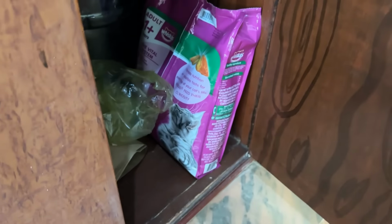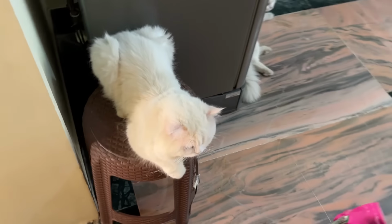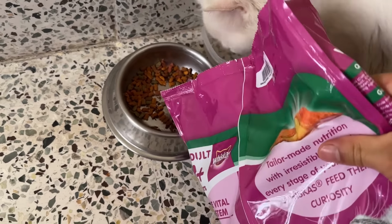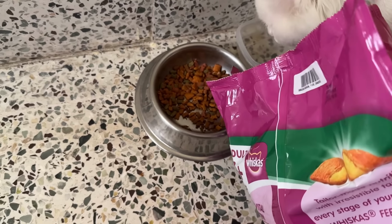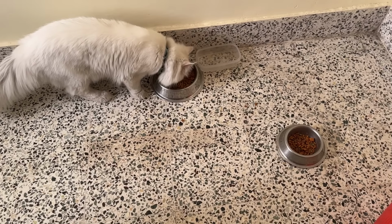Okay, before that, let's give the babies some food. The babies are waiting out here for some food. Come babies, come. Good. I'll do a little bit. Come, Onu, come. Onu, come.